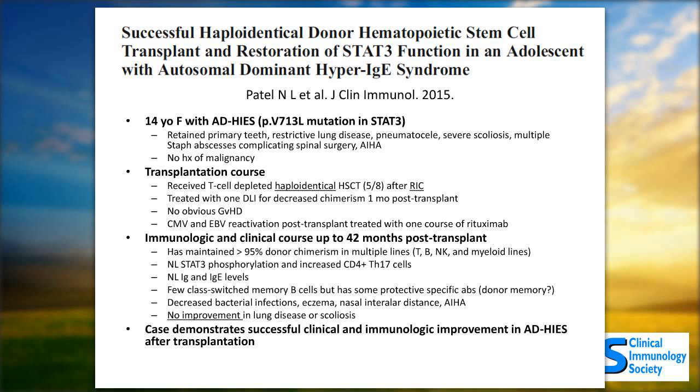In terms of her immunologic and clinical course, up to 42 months post-transplant that was reported in this paper, as I mentioned, she was able to maintain over 95% donor chimerism in multiple cell lines. She actually had a normalization of her STAT3 phosphorylation and an increase in her Th17 cells. Her immunoglobulin levels normalized, and her IgE levels actually dropped to normal levels as well. She had only a few class-switched memory B cells, but they were able to detect some protective specific antibodies in this patient, which I think perhaps may be due to the donor memory. It's not clear. However, what was good for this patient is that she did have decreased bacterial infections as well as decreased eczema. Her nasal interalar distance decreased, and she didn't have any recurrence of her autoimmune hemolytic anemia.